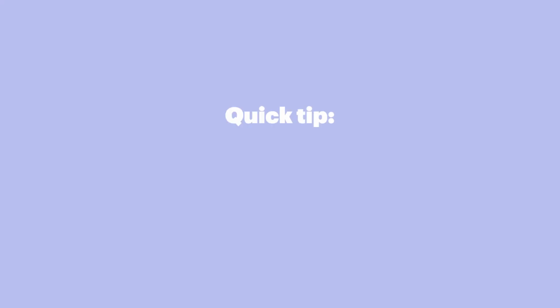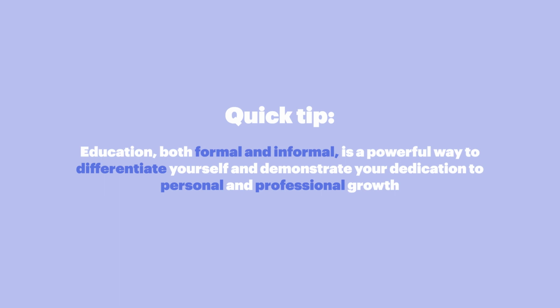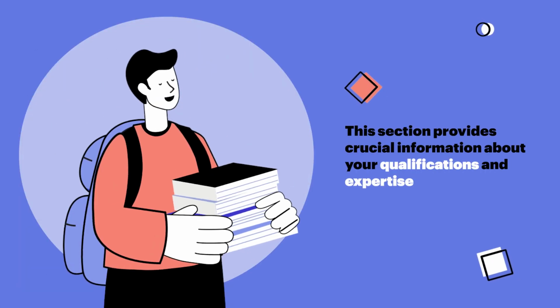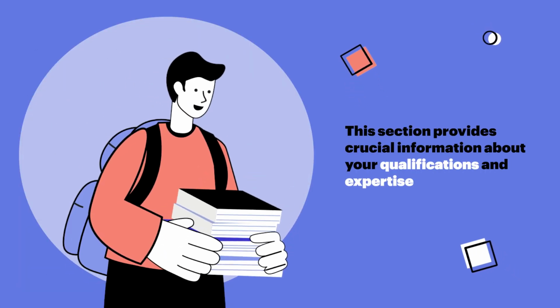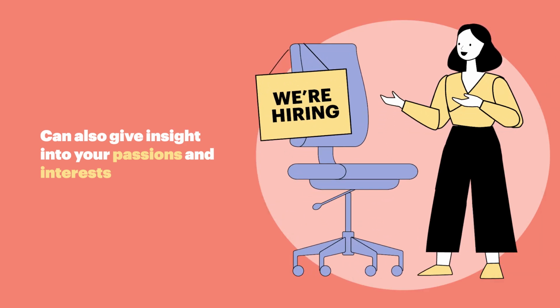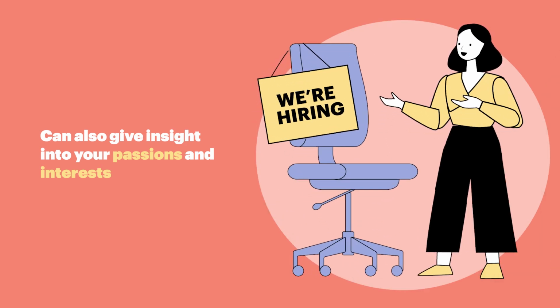A quick tip: education, both formal and informal, is a powerful way to differentiate yourself and demonstrate your dedication to personal and professional growth. What is the education section on your CV? This section provides crucial information about your qualifications and expertise. It's not simply an overview of your qualifications, but can also give insight into your passions and interests for hiring managers and recruiters.